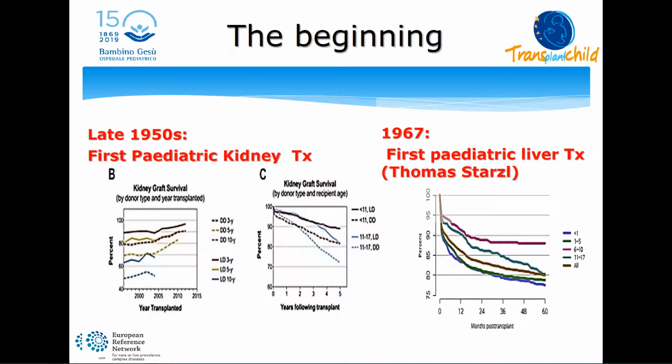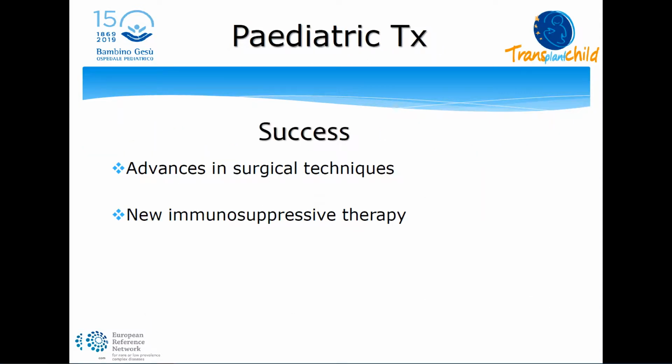Since the first pediatric renal transplantation in the late 1950s and the first pediatric transplantation performed in the United States in 1976, the overall graft and patient survival has increased significantly. The success of pediatric transplantation is mainly due to the advanced surgical technique that we saw before, and also to the new immunosuppressive therapy.